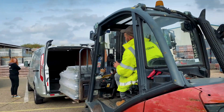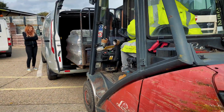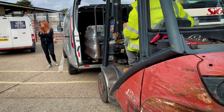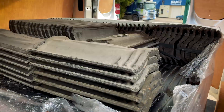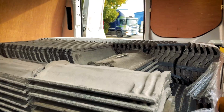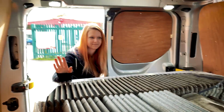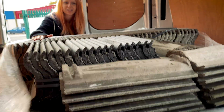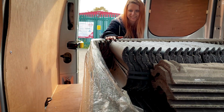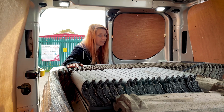There we go. Hopefully they'll fit in there. So, these bad boys, Holly, these bad boys have got to survive a 5-hour drive home. The true test of your driving. So we've got no straps to hold the pallet. Do you reckon that'll be alright? We'll find out soon enough.